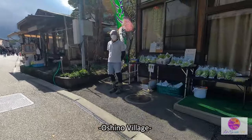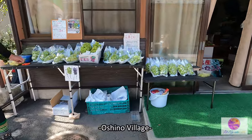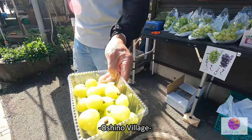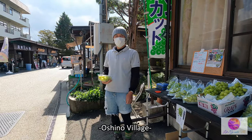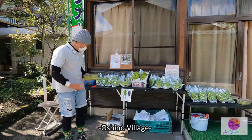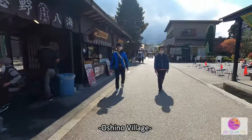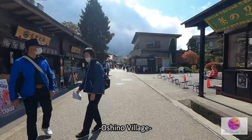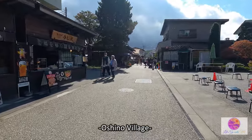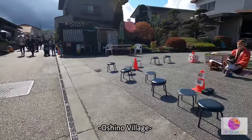We are walking in the shopping street. There are many shops here. We noticed this grape shop. It looked really yummy. This man was so kind. He gave some grapes to taste. It tasted different but very sweet. Okay, now let's go and explore this area.